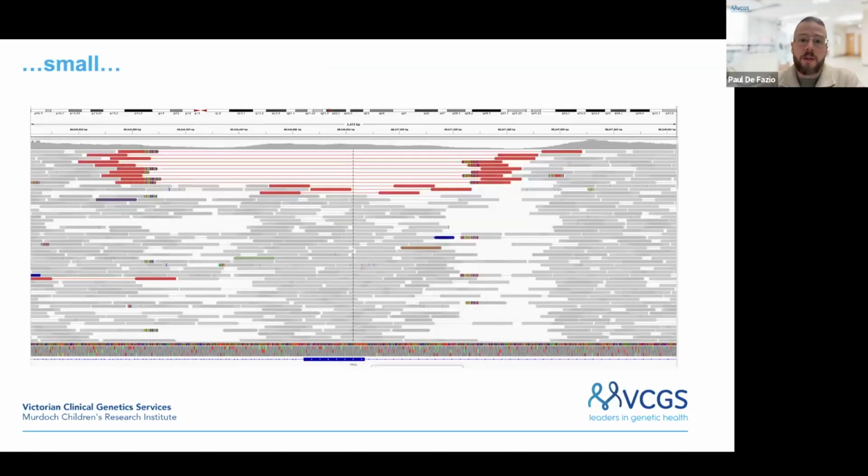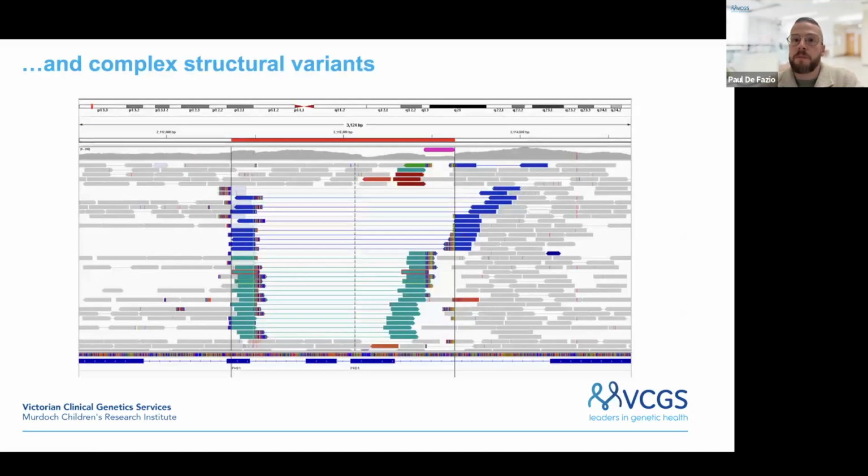All the way down to single exon deletions, where again you can see we're getting base pair resolution because we have coverage across those introns. And it also throws up some complex structural variants. This is a duplication that's inverted and inserted into a small deleted region here. So you do end up with some sticky examples to try and work out.